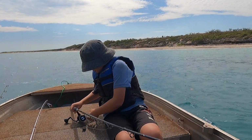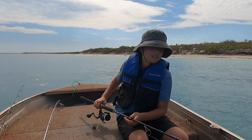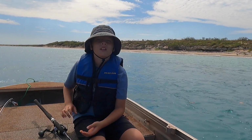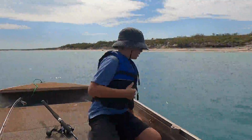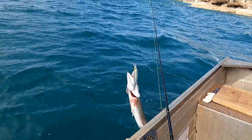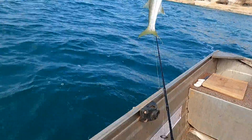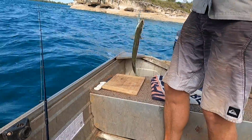Liam saw the school of fish as we were just driving along. Nice. And then hooked it with a softie. Twisted, mate. Look at the teeth on that, Liam. Oh, don't put that near me. Yeah, look at the dental work on that.